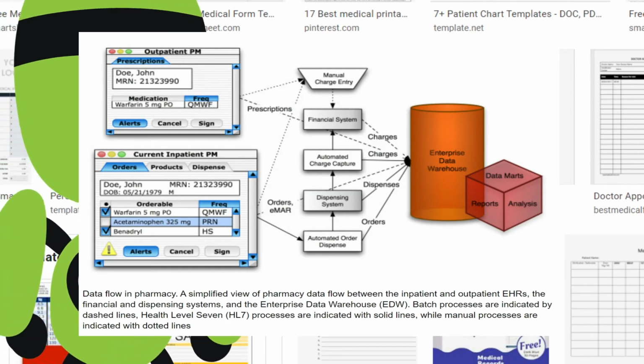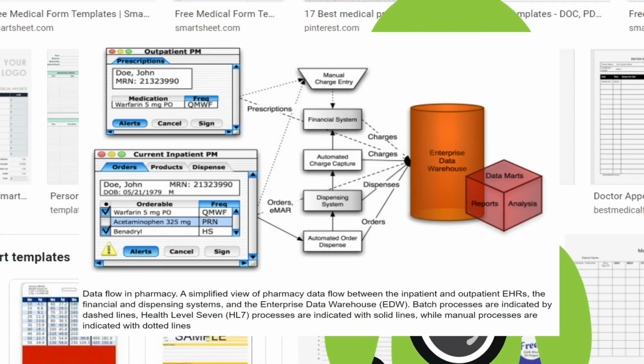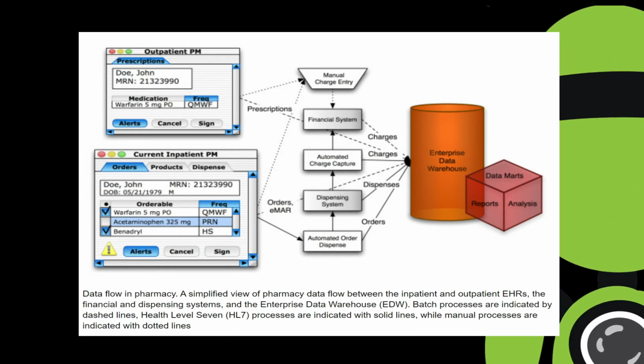Pharmacy data. Getting that electronic medical record data in one place is only part of the story. If you're sick and see a doctor, there's a good chance the doctor is going to do what? Did you answer issue prescription? If so, you got this one right.